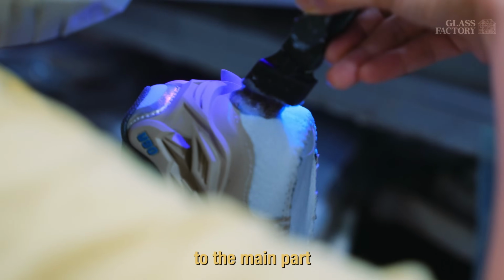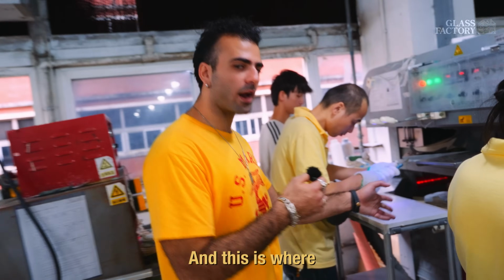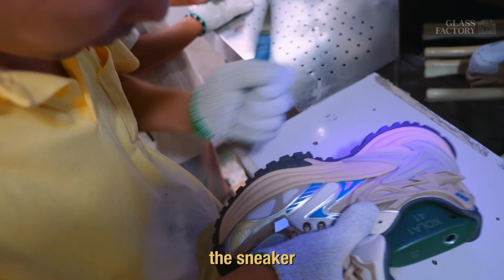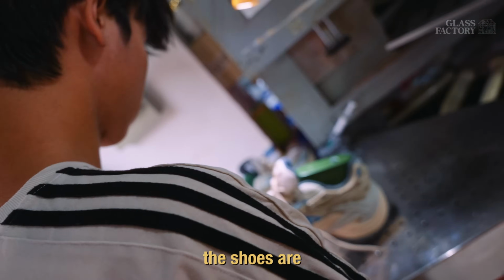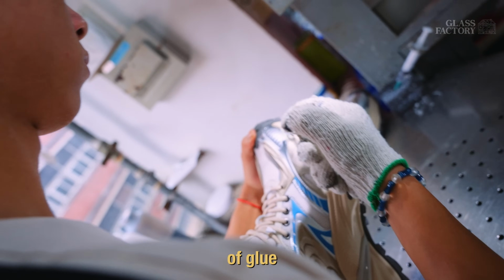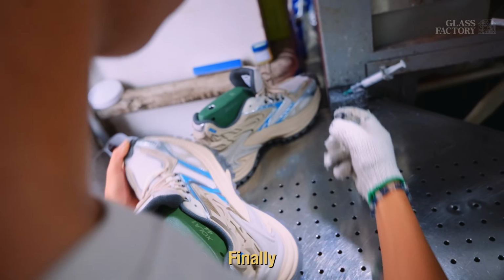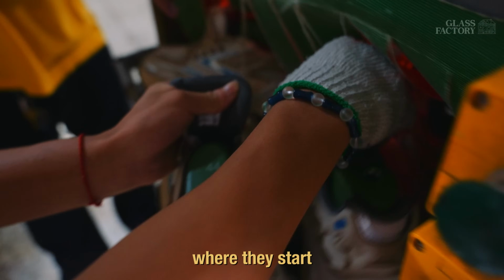Over here, the gluing continues. They're gluing onto the main part of the upper and the main part of the outsole. And this is where the soles are actually being glued onto the upper. So my man here is carefully running this blade through the sneaker to make sure that it fully sticks to the soles. Now the shoes are passed off to this guy right here, who's running a final line of glue along the shape of the outsole, and he's really following along. Finally, the shoes are moved into this machine where they start drying off.